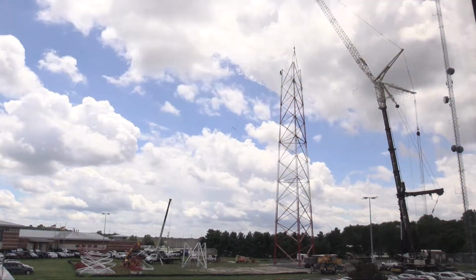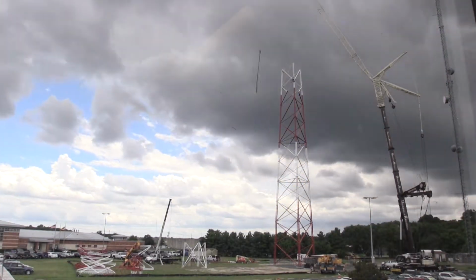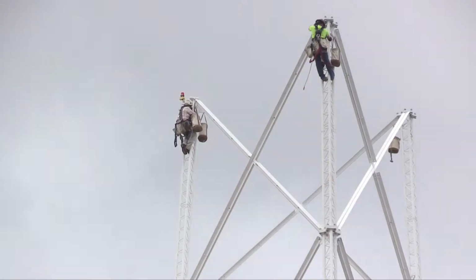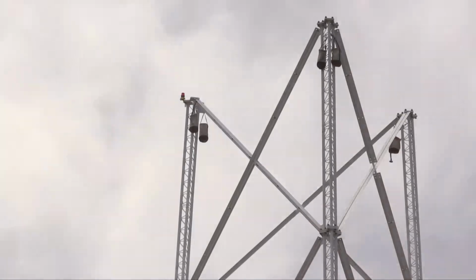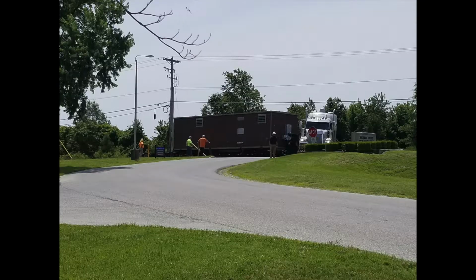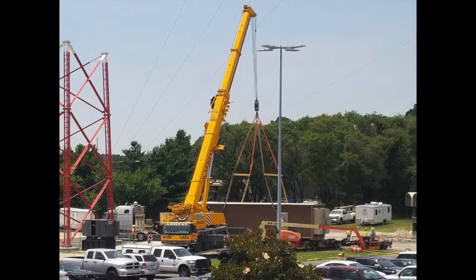While the antennas are installed on the tower, they are connected to the radio system located in the building at the base of the tower, referred to in the business as the tower shelter. The shelter is a concrete building 11.5 feet wide by 44 feet long and weighing 106,000 pounds. It's prefabricated off-site and lowered onto its foundation with a crane.